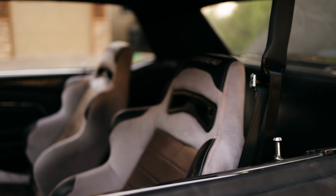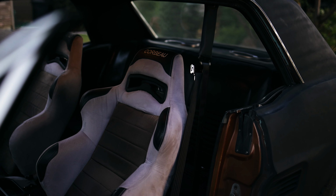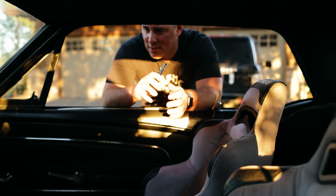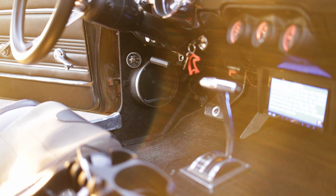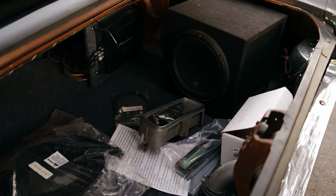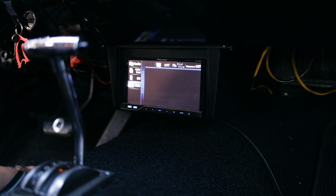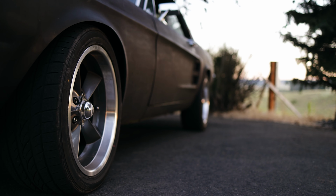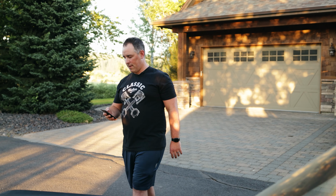You can see it's got these nice sport seats that somebody put in the buckets, the high back, a lot of support there. Already has a fantastic stereo system. It's got, I think, maybe 10 speakers, a sub, and an LCD screen in the dash that's hanging below it. Sounds fantastic already. Wheels are 17x8. To your point, Nick, I think the stance is already fantastic. The 17s look perfect on it.